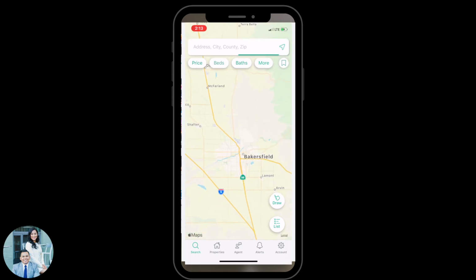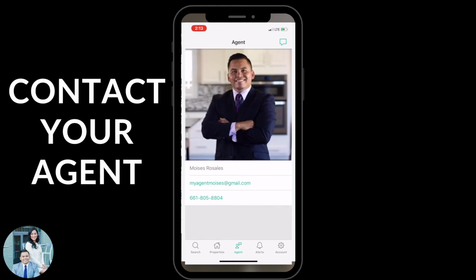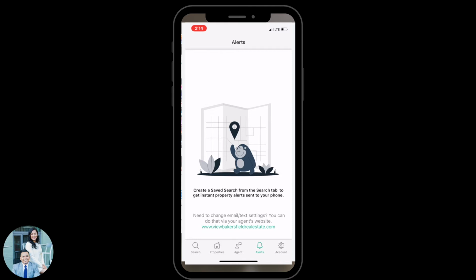At the bottom, you'll see that you can save properties. You can actually even contact your agent direct from the app to help you stay in communication with your agent. You can easily give them a call, shoot them an email, or even shoot them a text. You can constantly alert yourself based on the homes that are hitting the market on a daily basis.